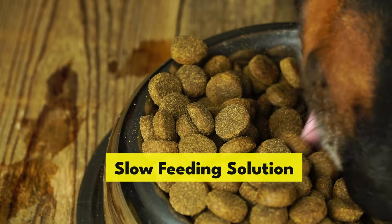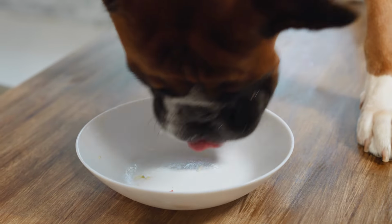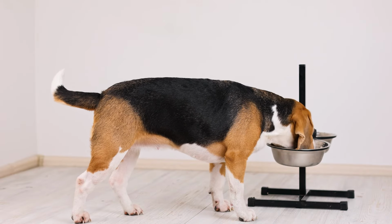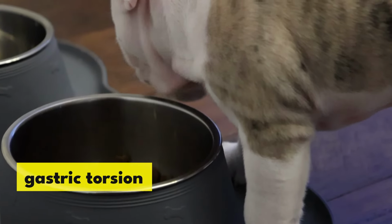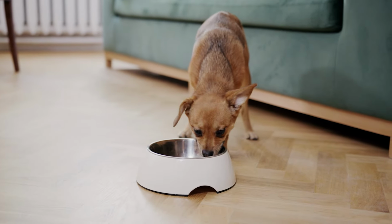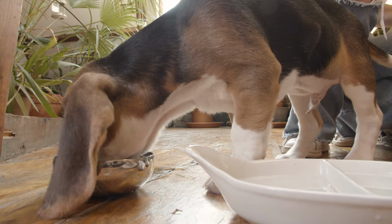Slow feeding solution. When dogs eat too quickly, they swallow a lot of air. This can lead to bloating, which is not only uncomfortable, but can be seriously dangerous, leading to conditions like gastric torsion. And that's a situation we want to avoid at all costs. So, place a ball in their food bowl. It sounds funny, but it works. They have to move the ball around to get to their food, which slows down their eating.